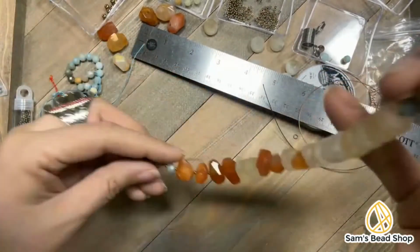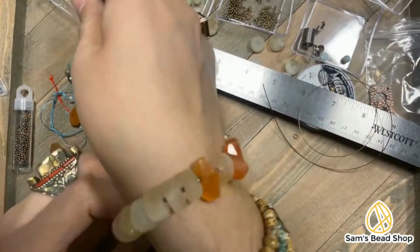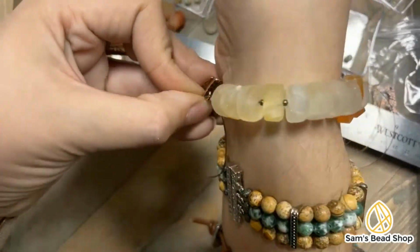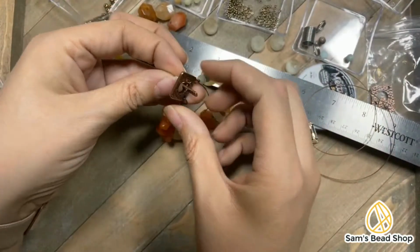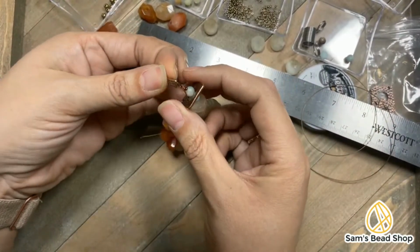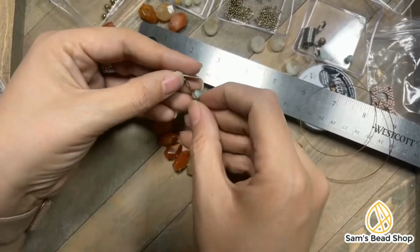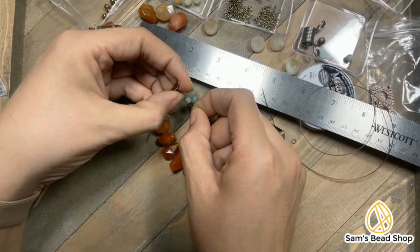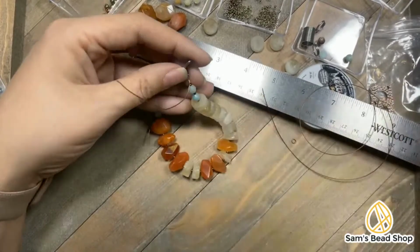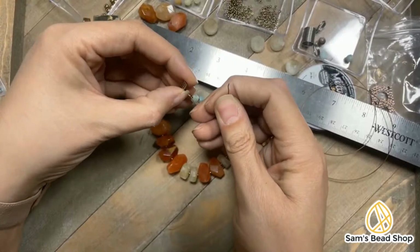Okay. So I'm just going to quickly put it around my wrist. It's good. It's going to go through. It'll be fine. But here I want to test that I can get that toggle through. Because remember, okay, we're good. Yeah, those Amazonite ones work. Perfect. So then I'm going to pull this a little bit tighter because it came undone a little bit. There we go. And then move everything down to the other side and pull.